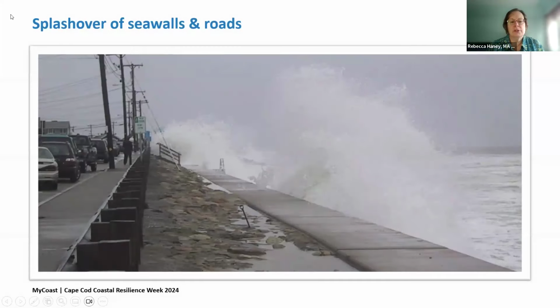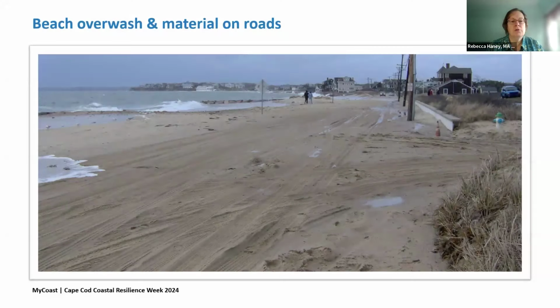And we would start to see splash over of seawalls. So that's when you have the waves hitting a seawall, have that reflection of water starting to have splash over. It's the water splashing over the wall itself. And so you'll get that splash over onto roads or houses or whatever is directly landward of the seawall. And there can be overwash of beach sediment and dune sediment onto coastal roads. This is a paved road in Falmouth, but this is overwash of the sediment from the storm event.